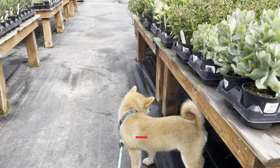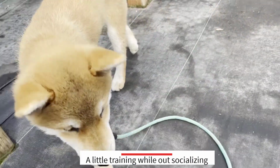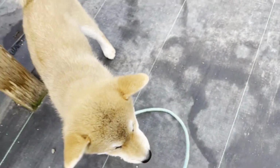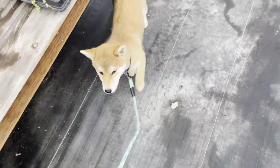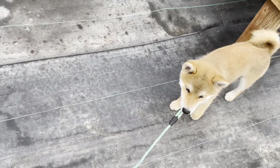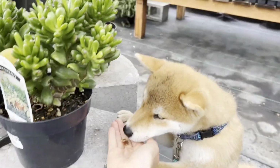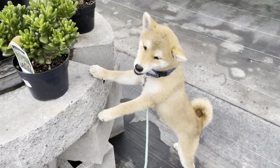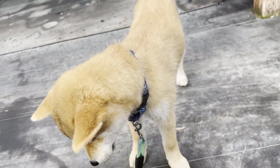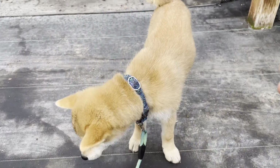We are practicing some skills outside of the house today. We're at one of our favorite nurseries. Taiko, come. Good boy. Good job. Taiko, come here. You do paws up. Good boy. Taiko, off. Good. Here you go. He's not as food motivated being out here, but he's still taking it.